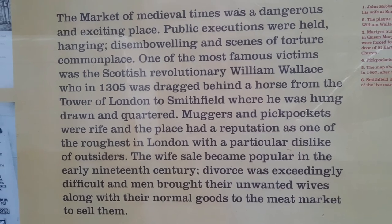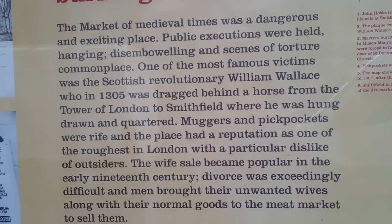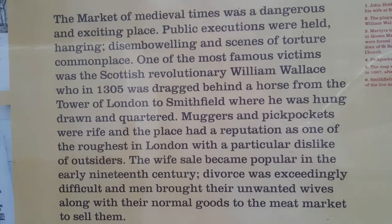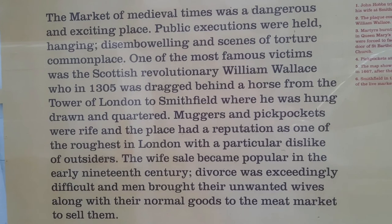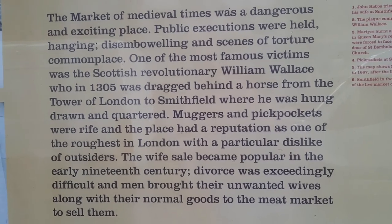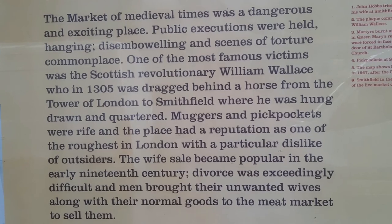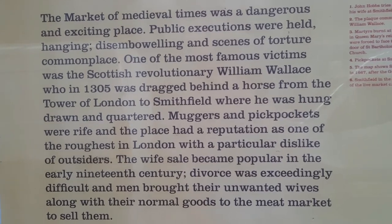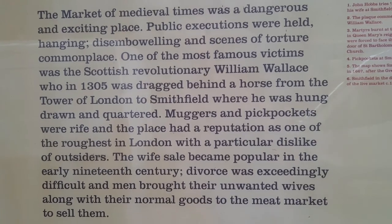Muggers and pickpockets were rife. The place had a reputation as one of the roughest in London, with a particular dislike of outsiders. The wife's sale became popular in the early 19th century. Divorce was exceedingly difficult, and men brought their unwanted wives along with their normal goods to the meat market to sell them.